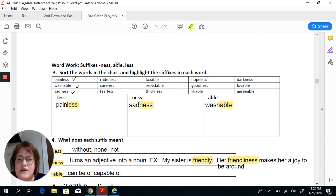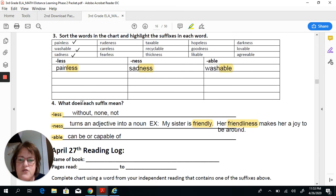And boys and girls, we have done a lot of prefix and suffix work this year, so I'm sure that you're very familiar with a lot of these. Okay, so for number 3, sort the words in the chart and highlight the suffixes in each word. Okay, so I just did a couple of these for you. Let's move on down here to what does each suffix mean.